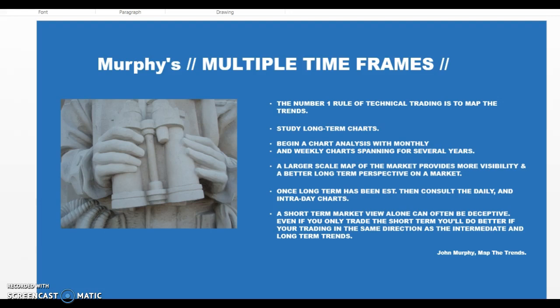And the number one thing, and I've also known about this through my CMT for a long time, one of the best things to be able to do and his number one rule is to look at charts in multiple time frames. You want to study the longer term charts first. In our case, we tend to look at monthly and yearly charts, and then take them down to the weekly and then the daily. If you're more of a shorter term trader, then you may be more interested in looking at 60 minute charts and things of that nature. Right, the intraday charts.